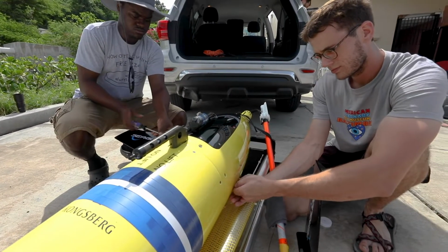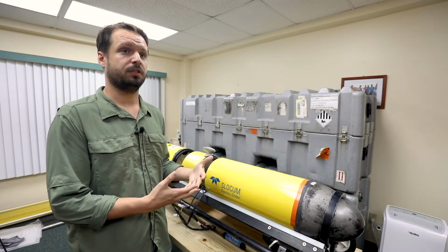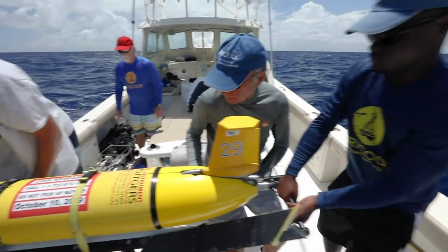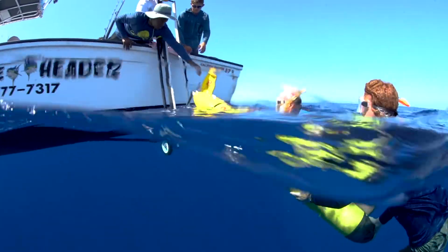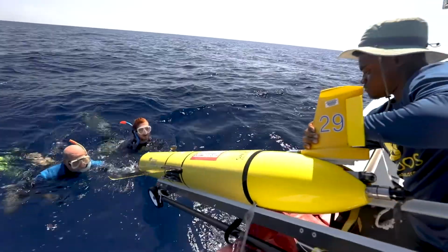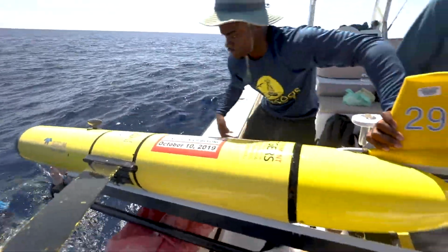Projects like this, with gliders and remote sensing and observational technology out there in the ocean, are really critical to education. We can bring that data back into the lab and have students work with it in real time. We're not just putting students out into the ocean to understand it, we're bringing the data from the ocean back to them.